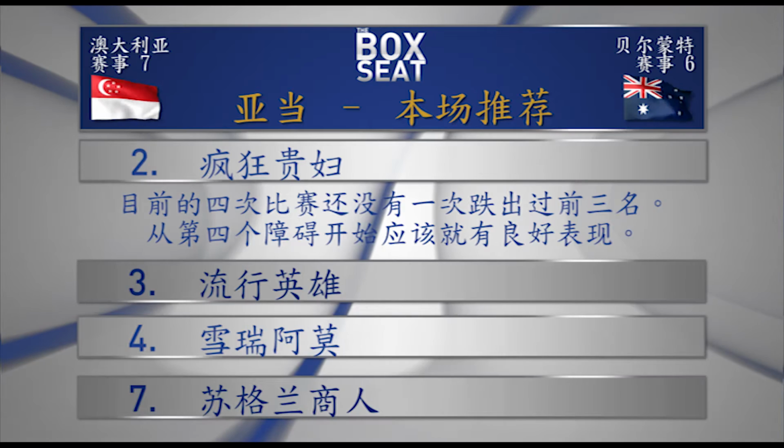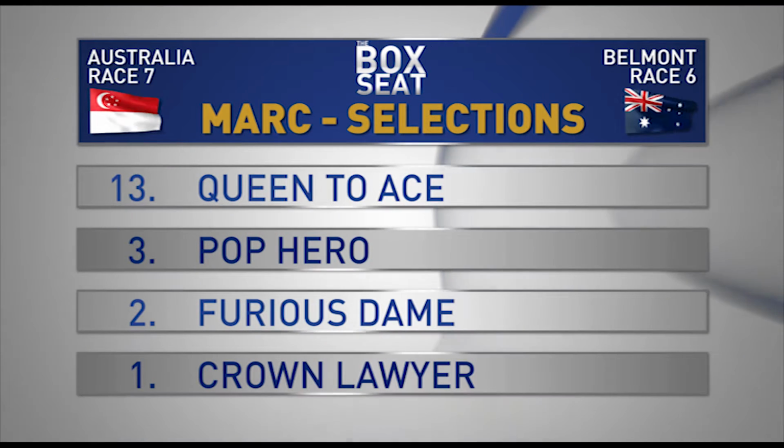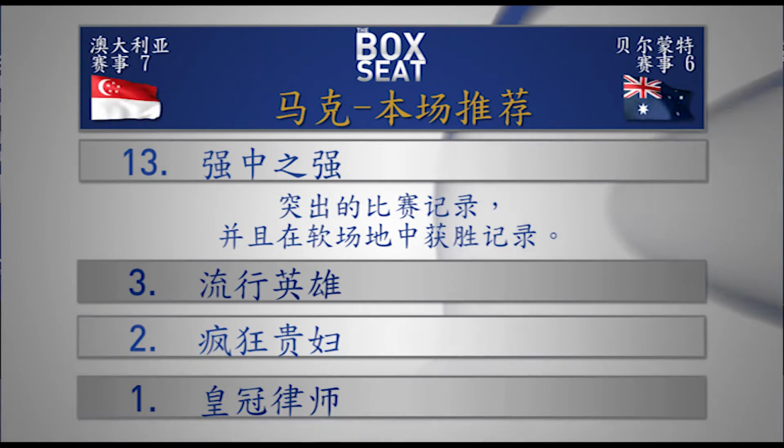But I'm going to go with number 2, Furious Dame, from 3, Pop Hero, 4, Sharia Moore, and 7, Scottish Trader. I've gone the 13 on top for a bit of value. Queen to an Ace, from the 3, Pop Hero, 2, Furious Dame, and number 1, Crown Lawyer.